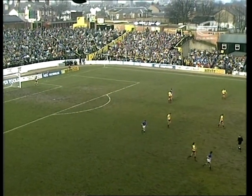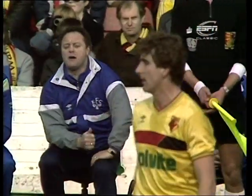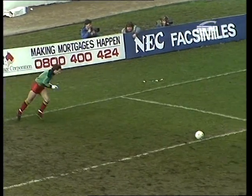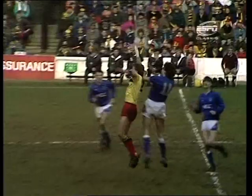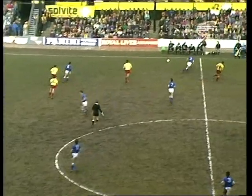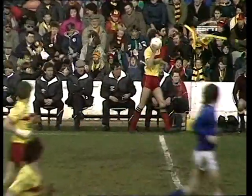Halfway through the first half. No score. In a match which Everton know, to keep up the pace of Liverpool now, they've got to go for a win. A draw would mean they stay second. A win would put them back to the top on goal difference.